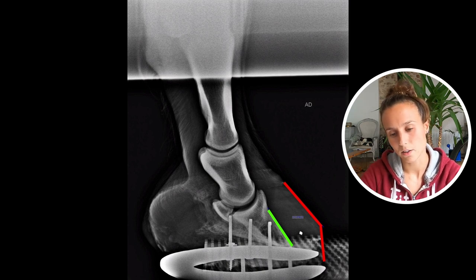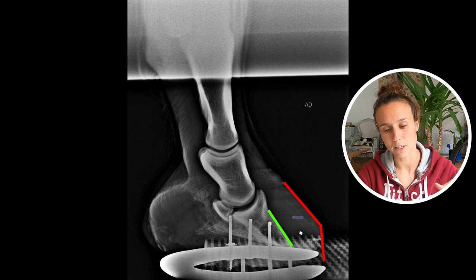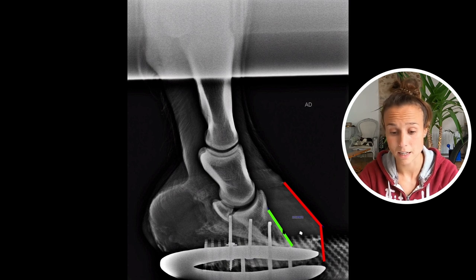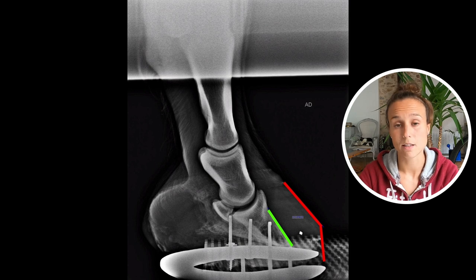But you see that the red line is the outer wall, and the green line is the dorsal wall of P3. They should be parallel, and they should be actually closer together and parallel. So here he had a massive sinking. It was not as bad on the front left foot, so luckily at least he had one foot okay-ish.